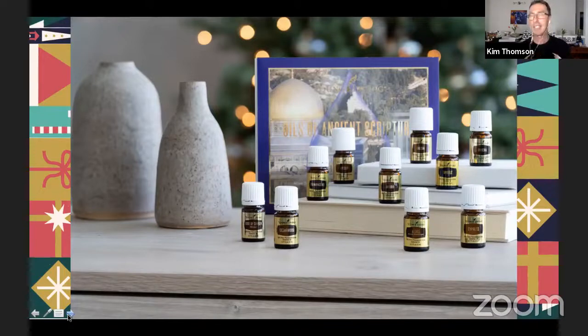And the other oils, very quickly: hyssop, myrrh. These are all from ancient scripture, so they all appear in the Bible. Cassia, onycha, sandalwood, cedarwood, cypress, a beautiful symbol of new life. Cistus, beautiful for meditation, calming, uplifting. Myrtle, and of course frankincense. So it really is an awesome collection.